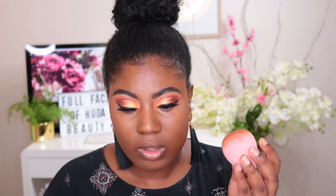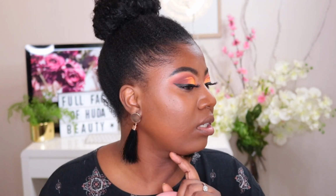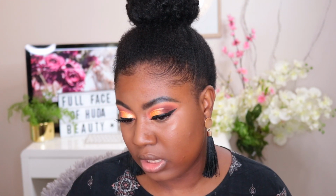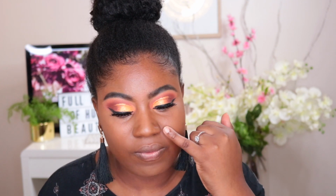But, you know, once it's on, it's very full coverage. Everything literally is covered up. I cannot see any imperfections. Don't think the foundation or the concealer emphasizes, oh, actually I take that back. A little bit of pores emphasized just here. Don't know about that.